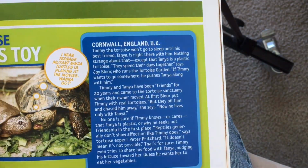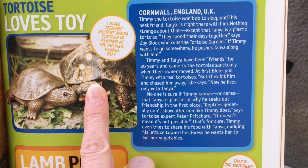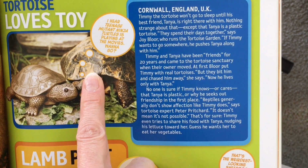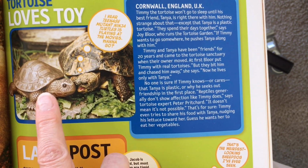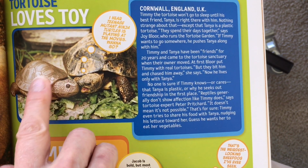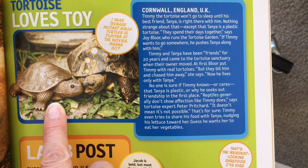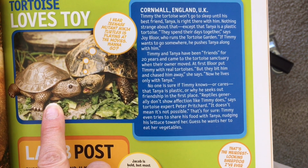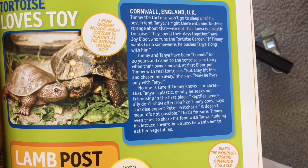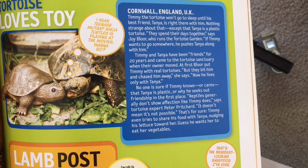Okay. Oh, this is a sweet story. This is in Cornwall, England, Timmy the tortoise. And apparently he won't go to sleep unless he has his best friend, Tanya. But you know, what do you notice about Tanya here? Can you tell? Tanya is not a real tortoise. It's a plastic toy. But apparently they spend all their time together. If Timmy wants to go somewhere, he pushes Tanya along with him. They have been friends for 20 years.